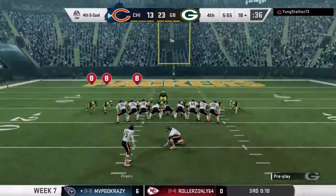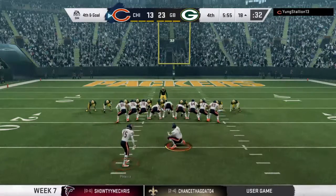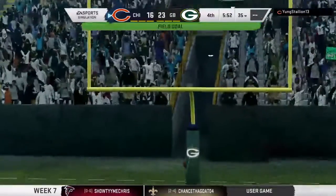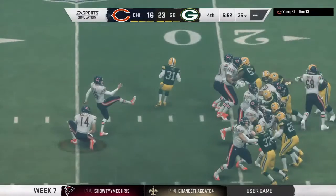So on 4th down, out trots the kicker in a big spot here. This one from 35 yards away. The kick by Pinheiro is good. And the drive will wind up yielding 3.